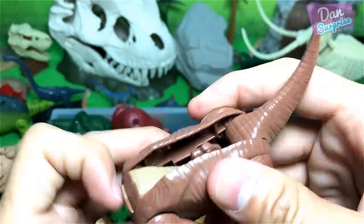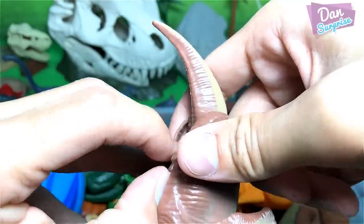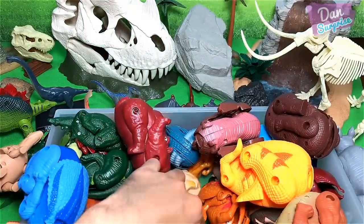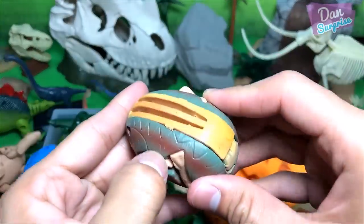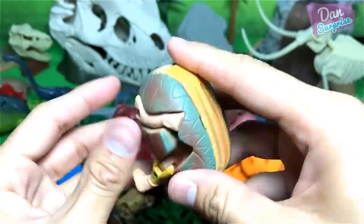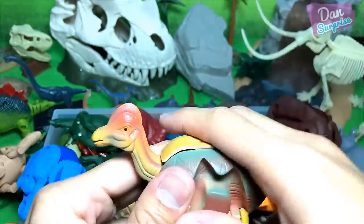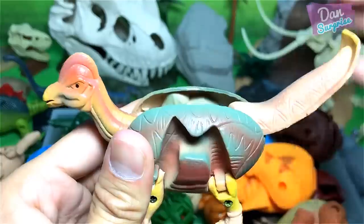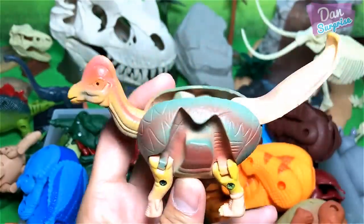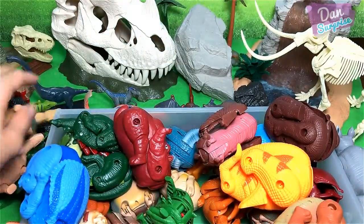This one right here should be another Brachiosaurus. So that's really simple. Simple for you guys. Alright, this one could be slightly more difficult. Oh yes, this is easy. But can you guys name this? Yes, that's right. It is a Herbivorosaurus. Yep, a herbivore.